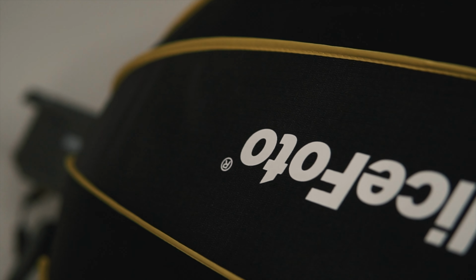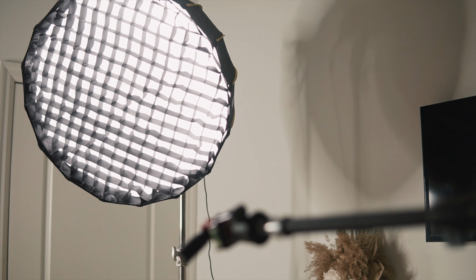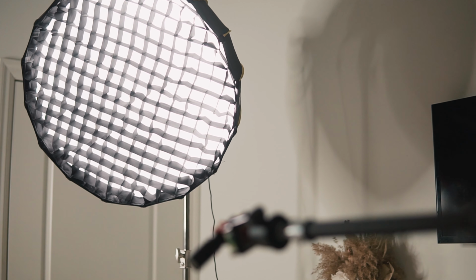The light does not come with this big modifier, which is the Neewer softbox. And occasionally, depending on how dark I want my background to be, I'll use the grid that comes with it. And that is on a newer light stand. It sounds like a lot, but it's really not.